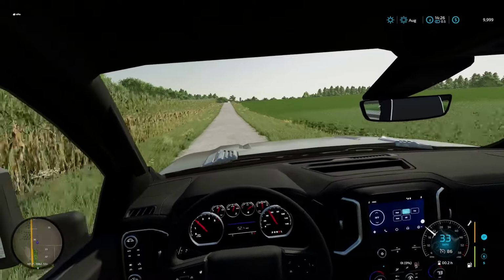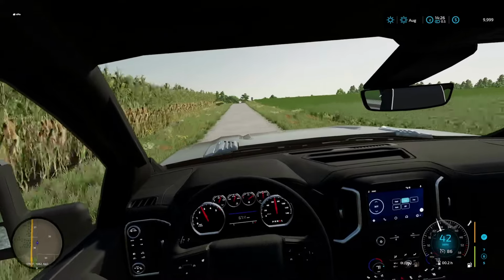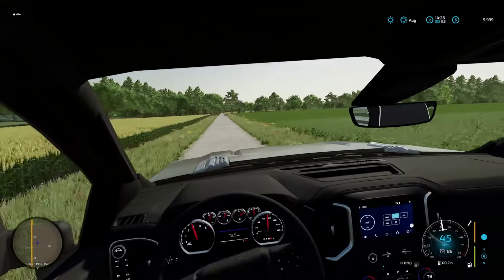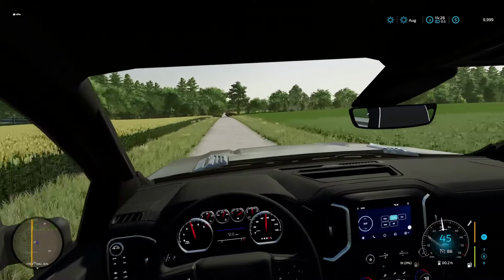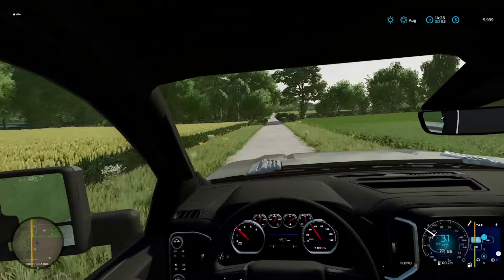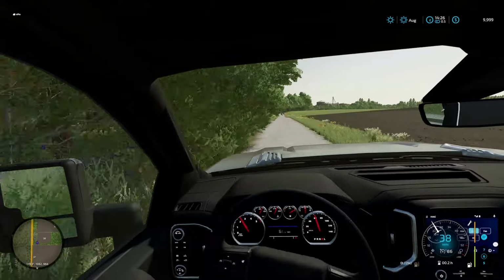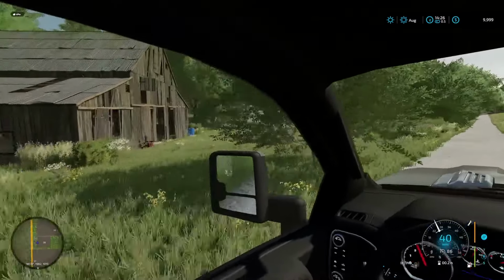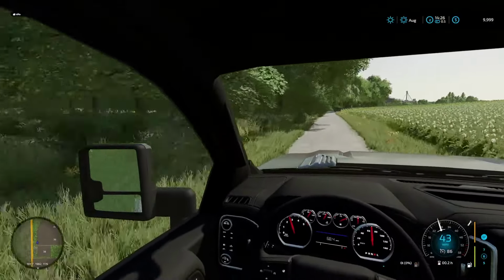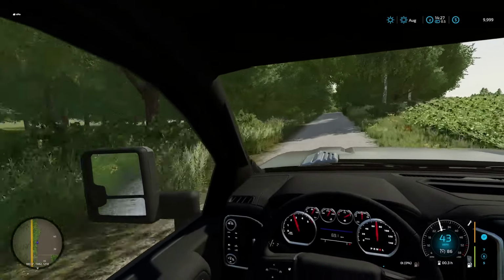Nice cornfield. Good to know that it is possible, because I intended to grow a decent amount of corn for silage. I want to keep those silos full. Keep those beefers fat. Old, old barn. I'm sure that was beautiful at one point. Not looking like it's being used, or has been used for quite some years.